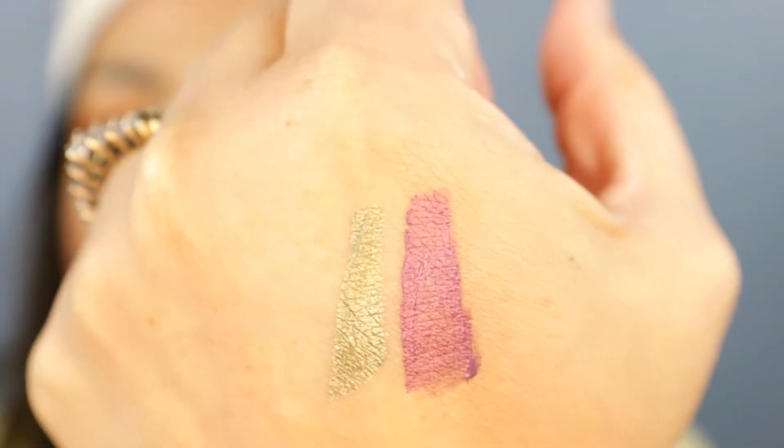Very pretty colors there. So those are the liquid eyeliners that I purchased from Coastalscents, and those are all the items that I picked up from there. Okay, so the next little haul that I picked up is by Colourpop. I couldn't resist.